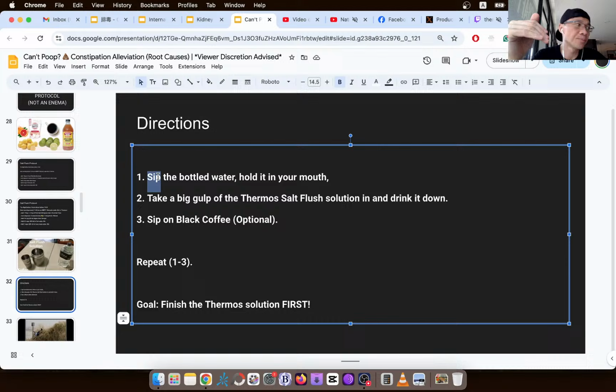If you don't like it, you can also use a stainless steel straw. That's going to help you put down the sulfurous solution. Then you're going to sip on the black coffee, kind of reward yourself with a familiar taste, so you can repeat this process over and over again. So steps 1 through 3, you guys can screenshot this.